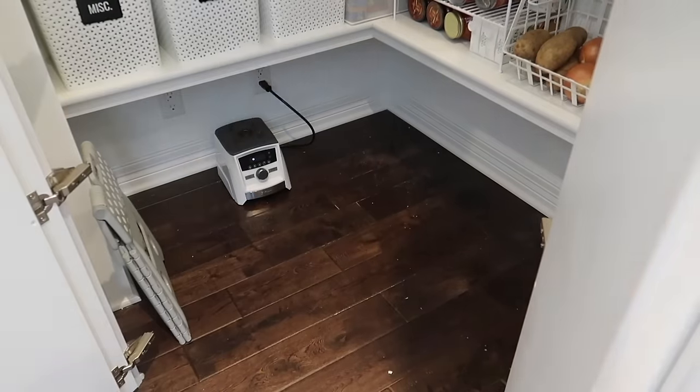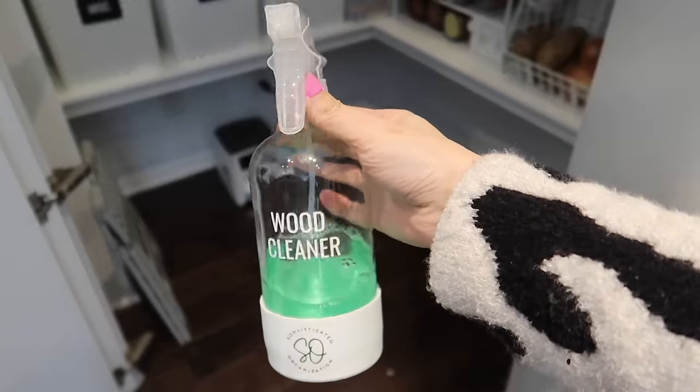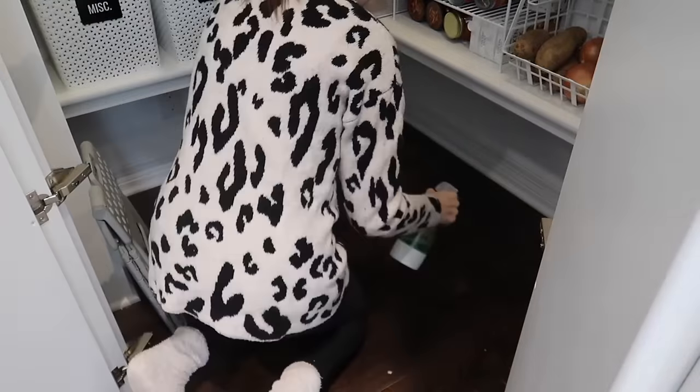I'm cleaning the bottom of the pantry floor with my wood cleaner and pulling out all of the appliances and putting those back on the bottom there.